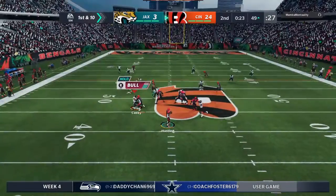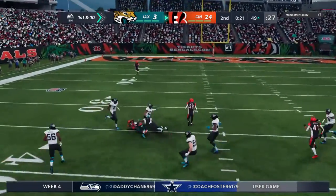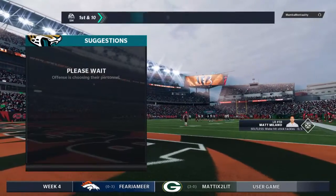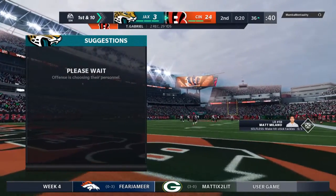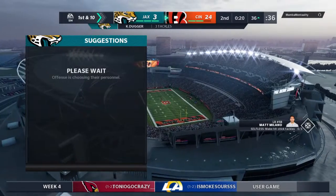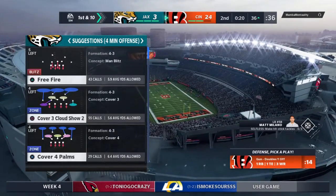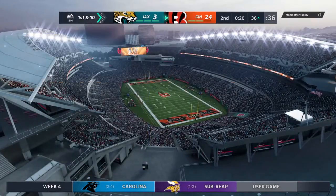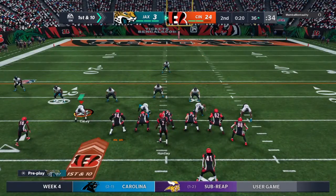On 1st and 10, Huntley. And he is tackled inside the 40, not quite to the 35. Now the Bengals going to use the first of their timeouts, as the clock will stop with 20 seconds to go in the first half. At the 36-yard line. So from the 36 now, 1st and 10.